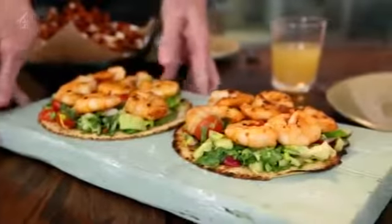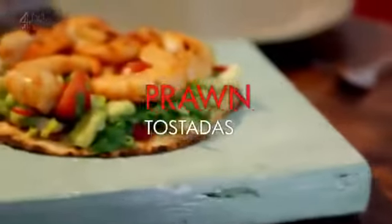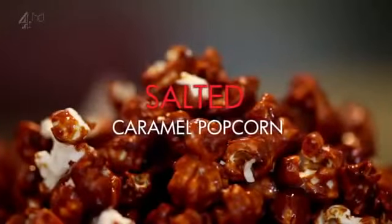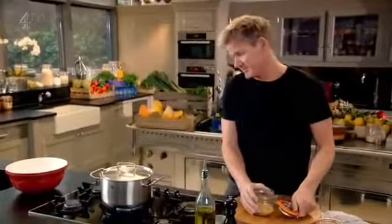Here's my ultimate street food lunch. Succulent, zingy prawn tostadas. And for dessert, salty caramel popcorn, so good you'll want to eat it by the handful. You can't beat properly home-cooked popcorn.